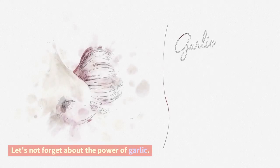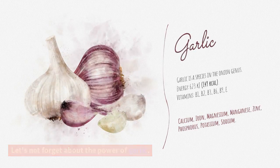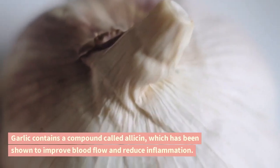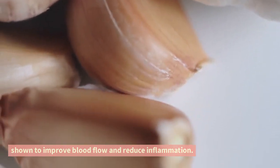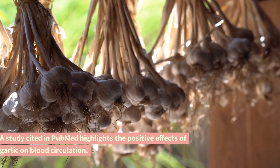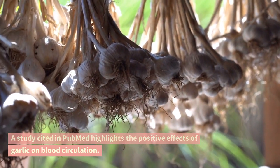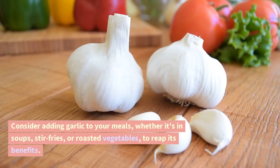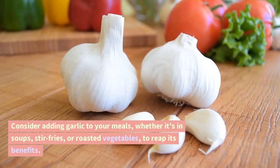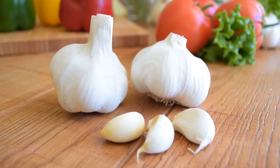Let's not forget about the power of garlic. Garlic contains a compound called allicin, which has been shown to improve blood flow and reduce inflammation. A study cited in PubMed highlights the positive effects of garlic on blood circulation. Consider adding garlic to your meals, whether it's in soups, stir-fries, or roasted vegetables, to reap its benefits.